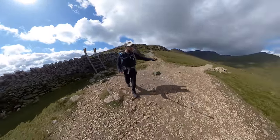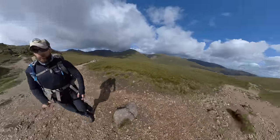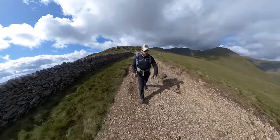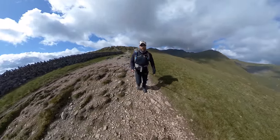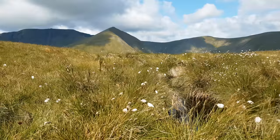That is a mighty fine view, is it not? So that's Birkhouse Moor ahead of us. So I'm just going to keep on up to that. It's not far, actually. And then from there, I will be dropping down towards Patterdale. I'll end up on that original path that I was on when I first set off this morning.